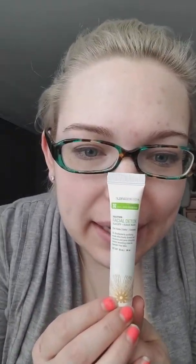Okay, so what's in the tube? Ooh, a mask. It's a detox mask from Goldfaden MD, which I've never heard of. Oh, it's safety sealed for my protection. It doesn't really smell like anything. Hmm, we shall see. That's kind of cool. What else?